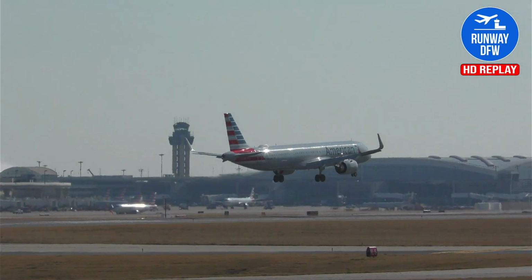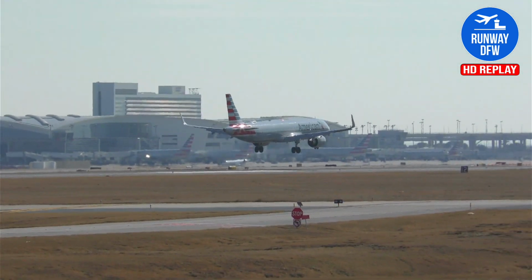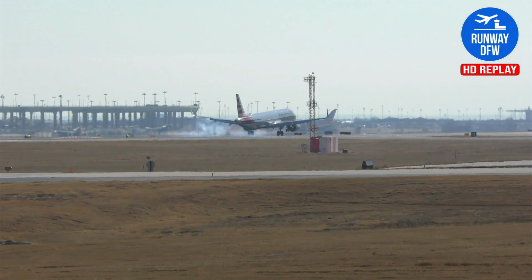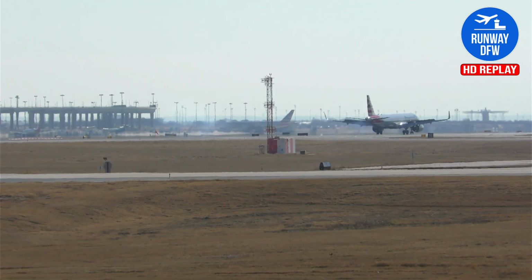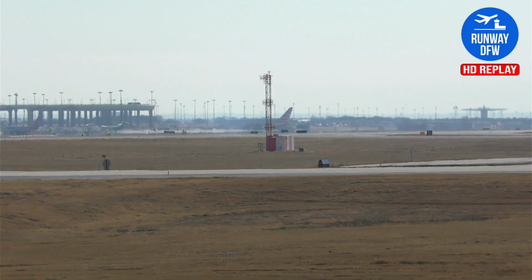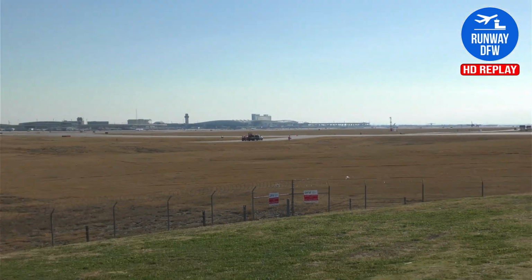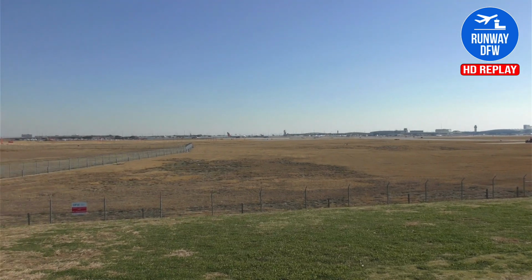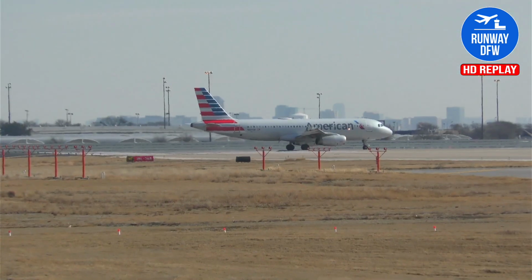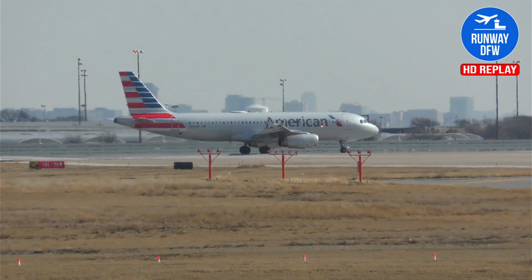Los Angeles, usually right at the top of the board for destinations from DFW. Last time I looked on Flight Radar, it looked like it had been surpassed in the past few days by LaGuardia in New York as the top domestic destination.